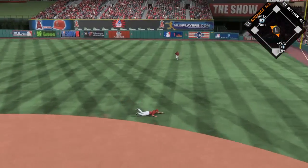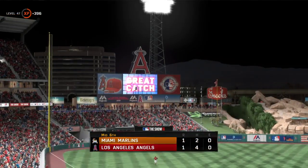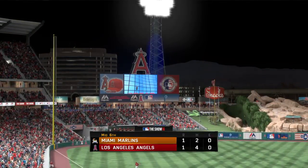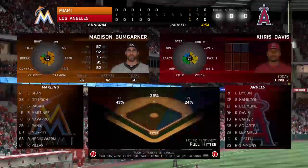Drilled to the right side. LeMahieu with a great stop. He's out. No way. That was awesome. Chris Davis will lead things off for the Angels here as they look to get it going in their half of the sixth.